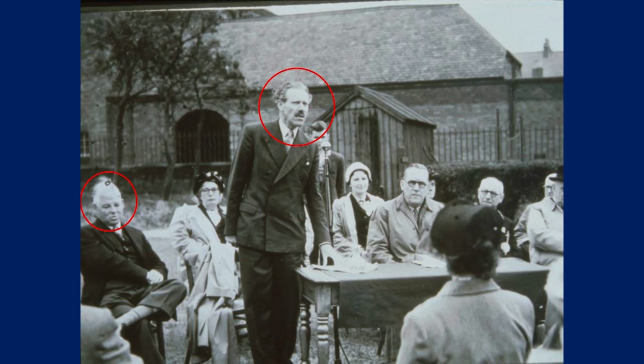Very briefly, this is the opening of the South Shields Museum, the same day as the Queen's coronation in 1953. That's probably why Richmond looked so bored. He would rather be at the coronation.